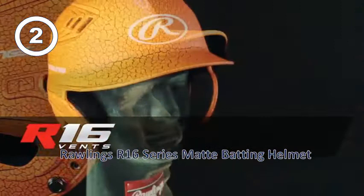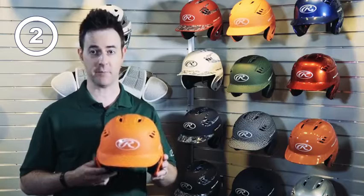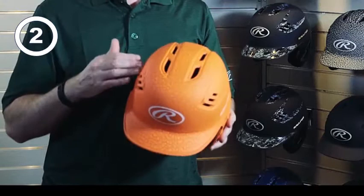Now let's look at the R16 batter helmet. As the official batting helmet of Major League Baseball, Rawlings has developed the R16 series to be a blend of style and comfort. The 16-vent design features exclusive CoolFlow XV1 style venting.